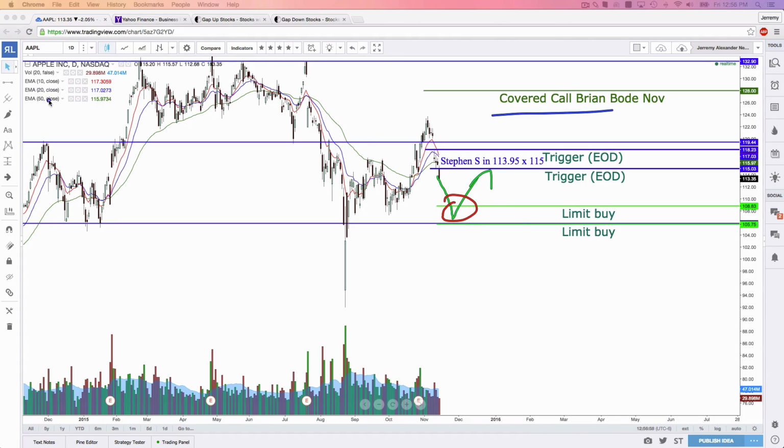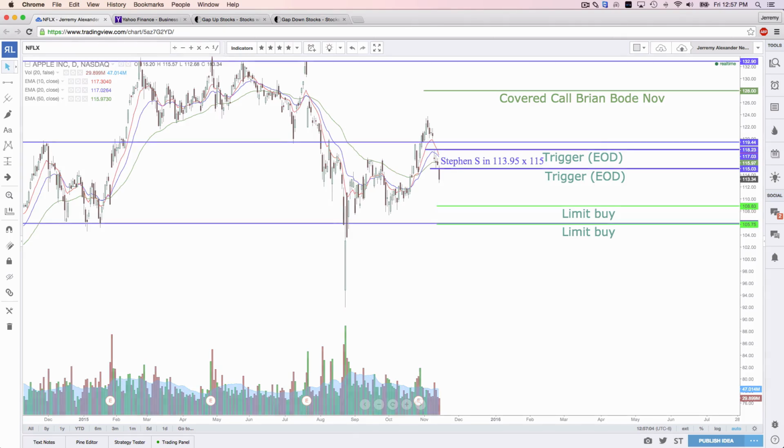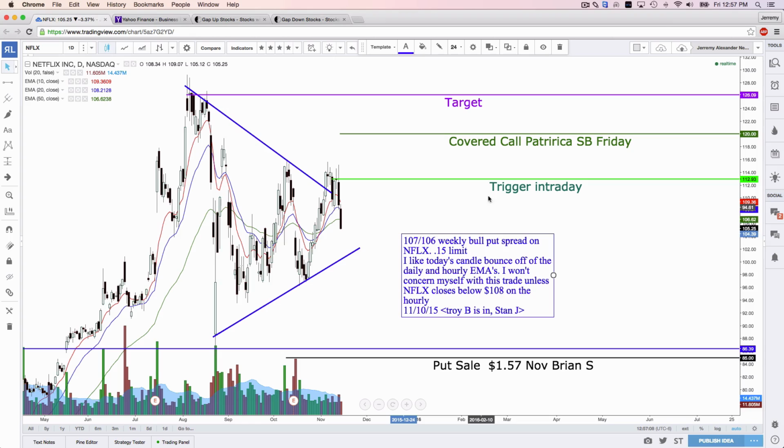Brian Bodie is going to have a bull put spread that expires. I'm sorry, not a bull put spread, a covered call that expires next Friday at 128 on Apple. Netflix, I have a good friend, Johnny Howlett, who's in Netflix, bullish. Patricia has been doing covered calls on Netflix for a very, very long time, and those expire this Friday, aka today as well. So great job, Patricia.